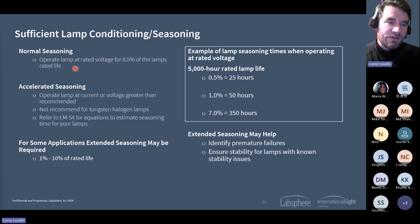And if you refer to LM54, there are several equations that you can use to actually estimate how long you should run a lamp at an overrated voltage or current to accelerate the seasoning. You should not do accelerated seasoning on quartz tungsten halogen lamps, however.